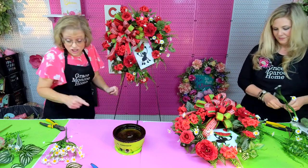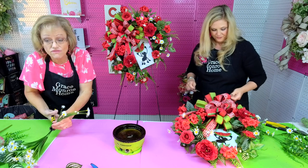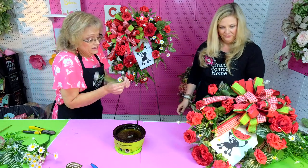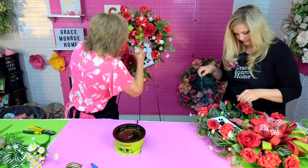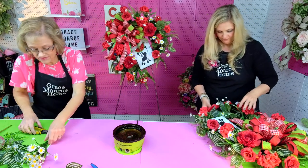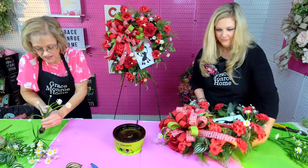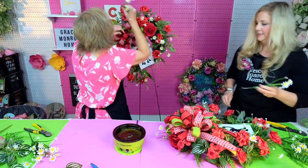The main thing when using these, you just want to make sure that you get them all over, evenly distributed all over. And you can use as many or as few as you want to. They just make this pop, I think. Yeah, they're kind of fun.